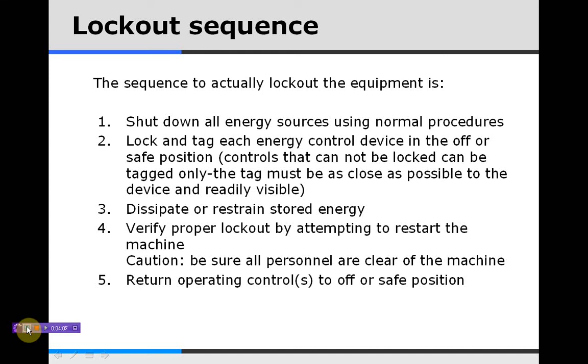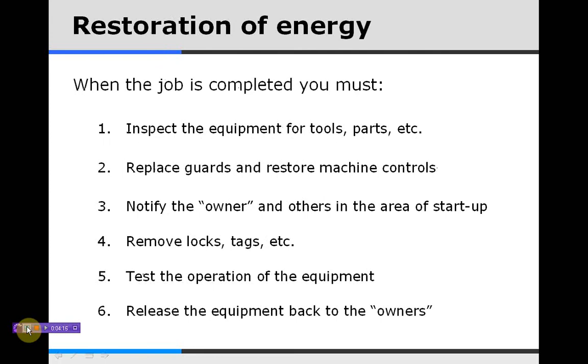Verify proper lockout by attempting to restart the machine. You should take caution here. Be sure all personnel are clear of the machine. And finally, return operating controls to the safe or off position.